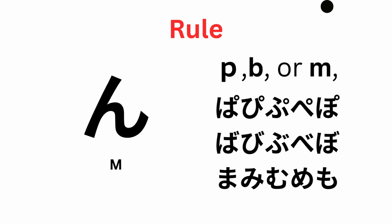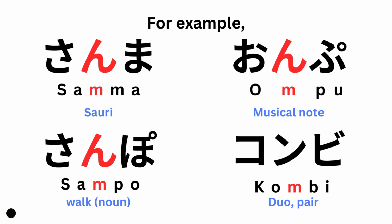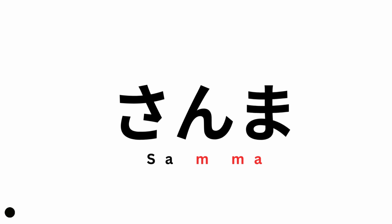So here is a rule. When the next sound starts with P, B, or M, you need to close your mouth and prepare for the next sound. For example, さんま、音符、散歩、コンビ. So instead of pronouncing this word as sa-ma, try pronouncing like samma.